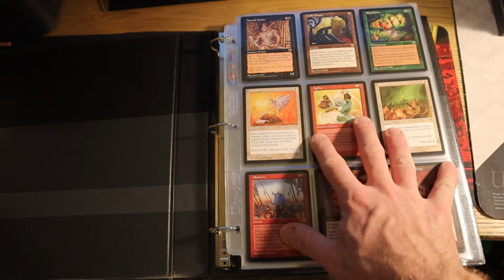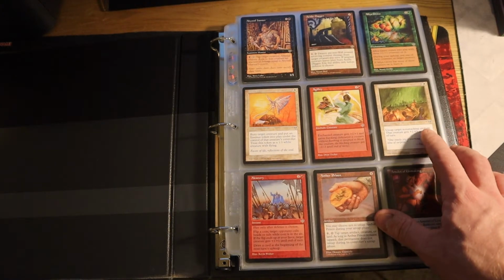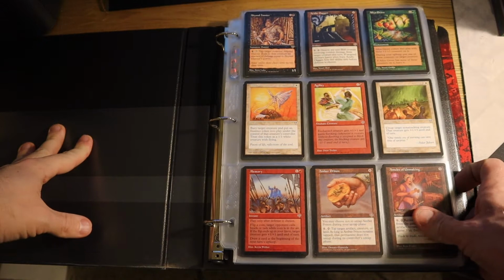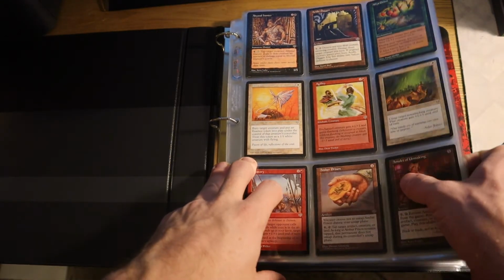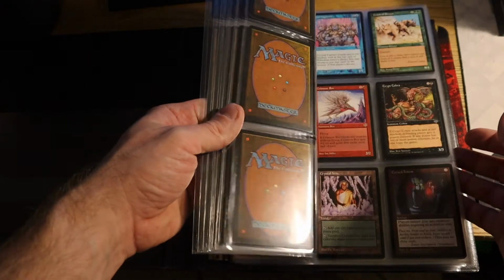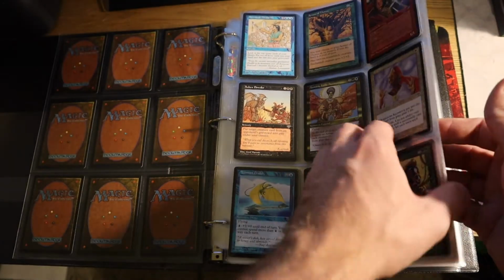He had listed this for $400 on Facebook Marketplace, and I immediately shot a message, said, I'll take it. And then we started talking, and he was like, well, I think I might have underpriced. And I was like, totally. This is a full set of Mirage, by the way. Full near mint set of Mirage. Was collected in the 90s and has been sitting there ever since.